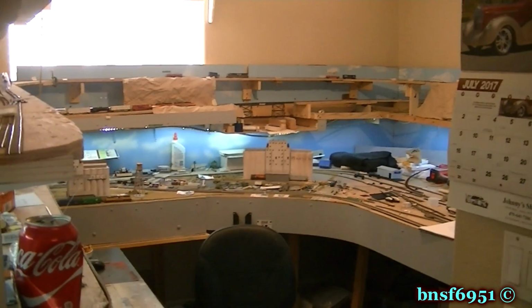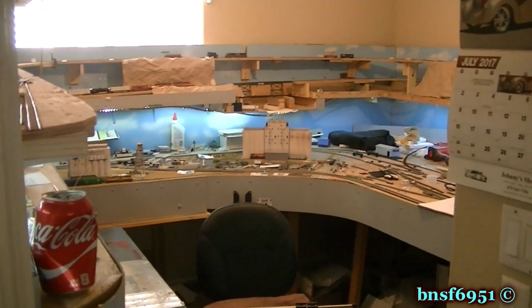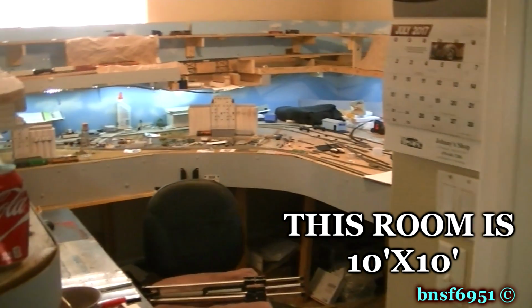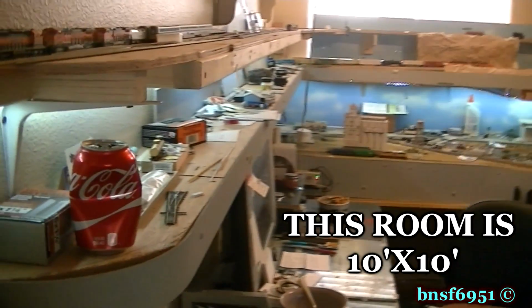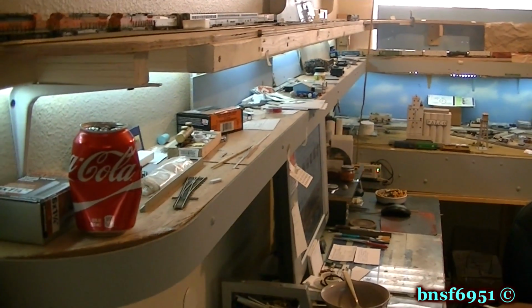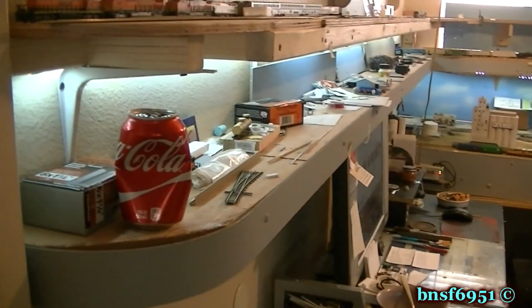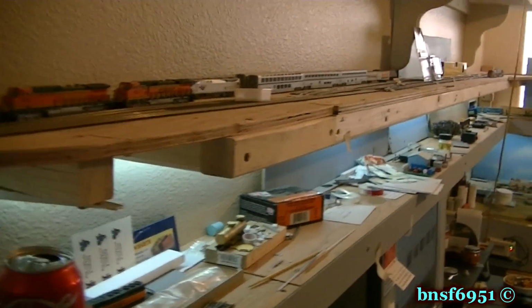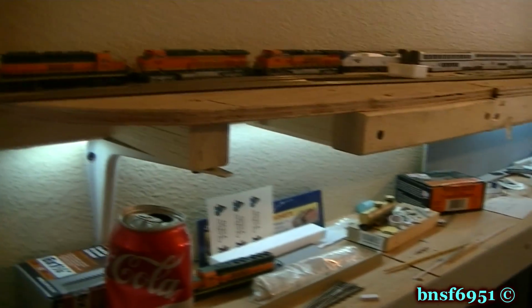Alright guys, I'm also going to show you how train room number 1 pans out. I am standing outside the room right now, and as you can see, right here is a door frame, and right there is the outer part of the closet. On this side here, the one with the Coke can, that's going to be the Matthew Y, and it will do transfers with BNSF at Castle Hot Springs. This upper level is the terminus for this layout. It'll be a combination of Ash Fork and Williams up here.